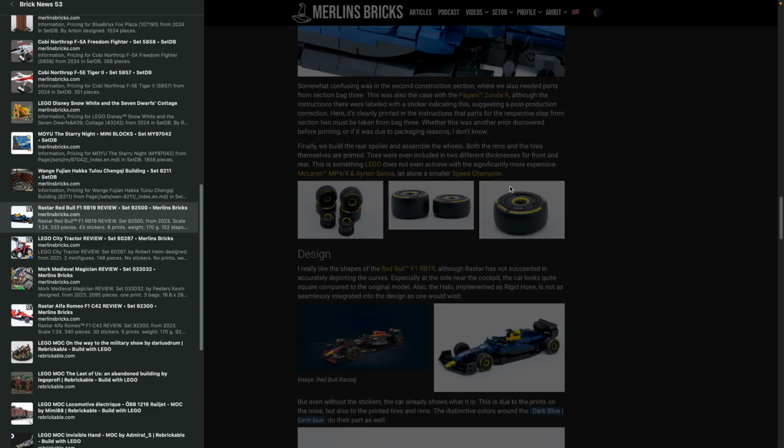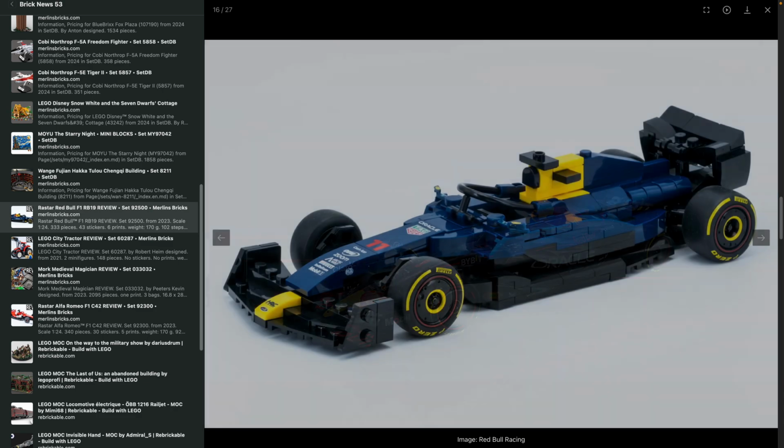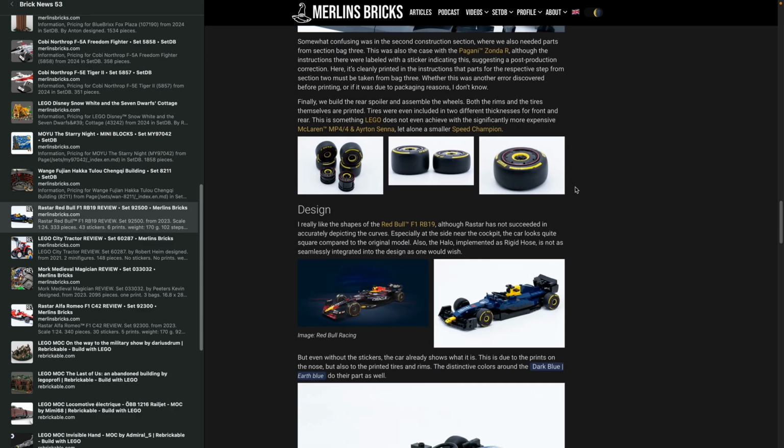Obviously, if you use, like I do here, my macro lens and go very close, you can see it's not easy on such a soft rubber to get a print on. So obviously this came with a price, but nevertheless, I do believe they have done an amazing job here.